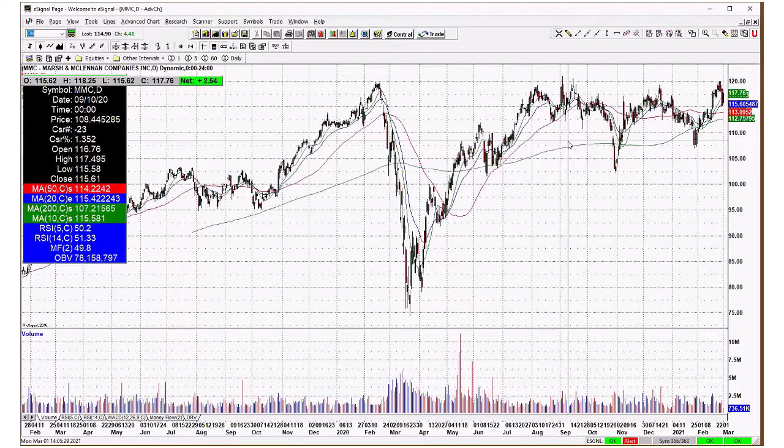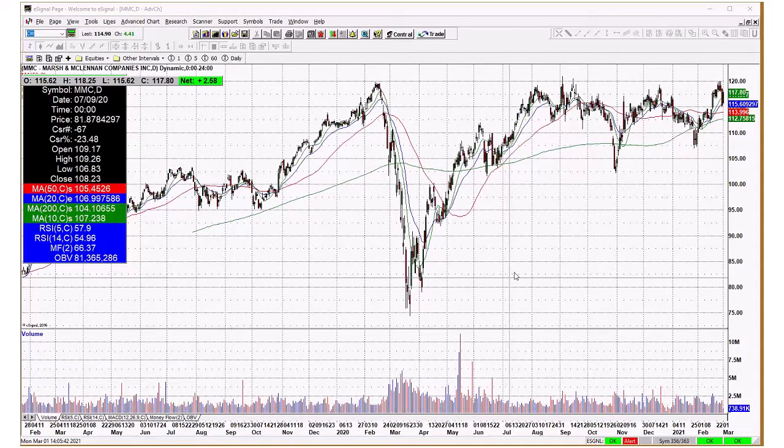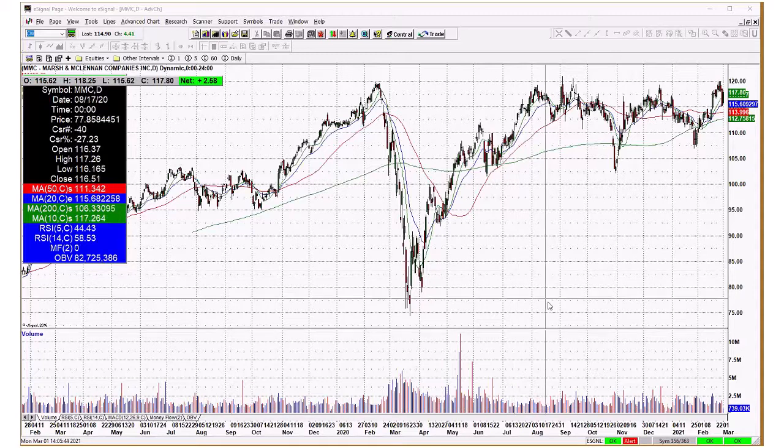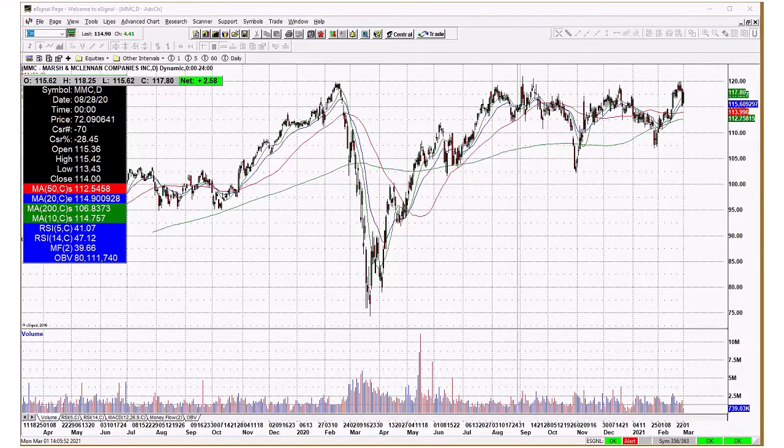MMC, Marsh McLennan, just not doing anything. Just a very sideways range. It is hanging out underneath a multi-month range around 120. So you're looking for more of a breakout there, but it's an insurance stock, so I don't expect the momentum to kick in aggressively at any point in time, but it seems like a solid play if you like it. But I think Chevron would be the best standout, the one that I like the best.